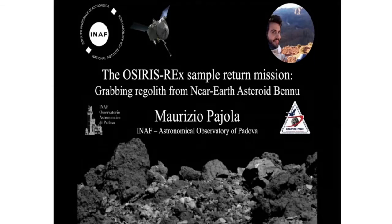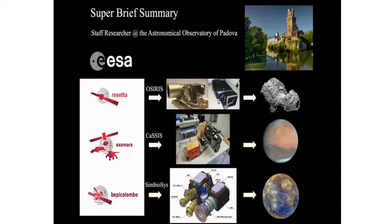Okay. So my name is Maurizio Pajola. I'm a staff scientist at the INAF Astronomical Observatory of Padova, and today I'm showing you what we have done so far with the OSIRIS-REx sample return. So just a super brief summary of myself. Again, I'm working at the Astronomical Observatory of Padova, and I love analyzing images of solar system bodies.